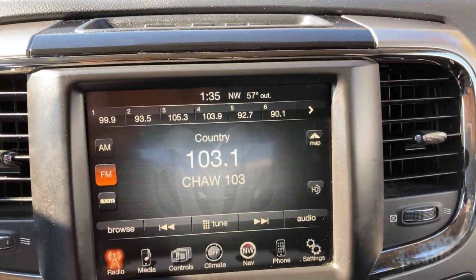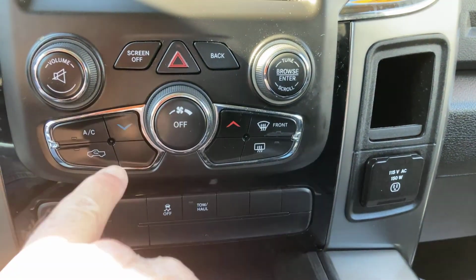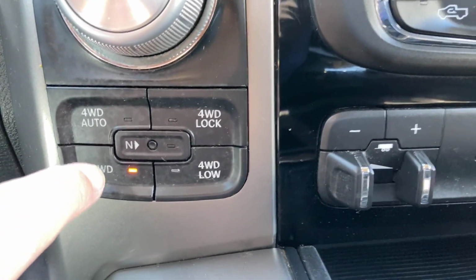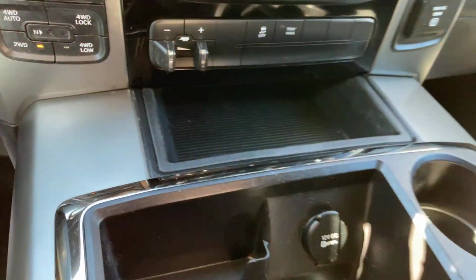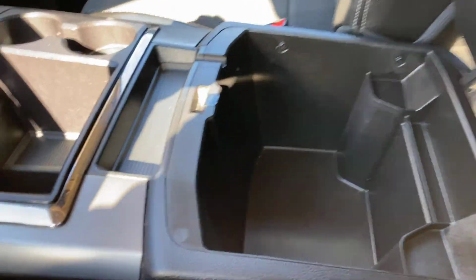But you can see the LCD command center is actually very vivid, nice. And your climate control right here, and brake assist, control your braking tension. And right down here is your selection for two-wheel drive, four-wheel drive. And you do have a lot of storage area right here, 12-volt to power your accessories. And you do have a container area right here for storage, two cup holders. And your center console will open up, and it will also lift up. A lot of area right down here.